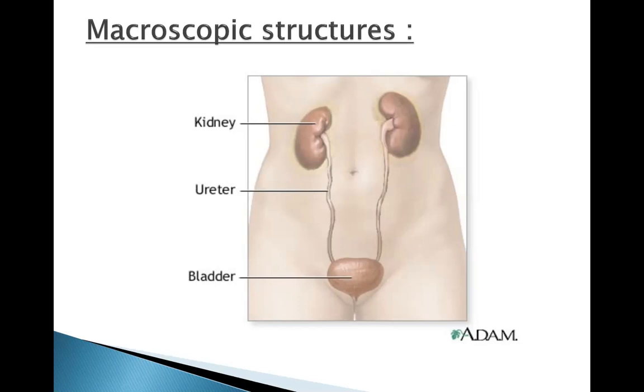So when the kidneys are doing their job, the product of that filtration and reabsorption is whatever's left over, which is urine. That's produced all the time. We produce urine all day long. The volume really depends mainly on your hydration state. The more hydrated you are, the more water you'll excrete to help maintain an adequate blood pressure.